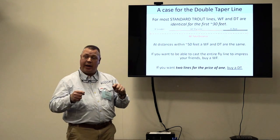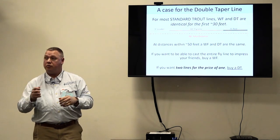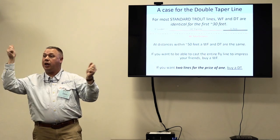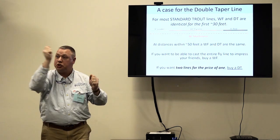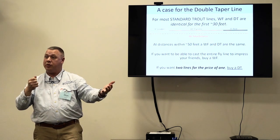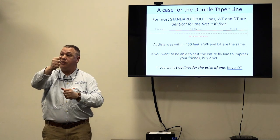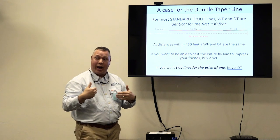For me, yes. For others, no. So as you know, when you're fishing a weight forward line, you can't carry the running line in the air. You have to carry the head in the air and then shoot that running line. I like to carry line in the air, and I can do that with a double taper. So I can carry 50 feet of line in the air rather than carrying that head.